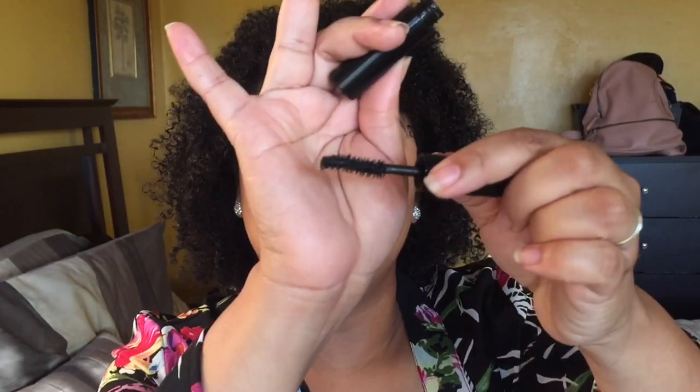This is all the letters, but I can tell you, this is the Hypnose Drama by Lancome. This is one of my favorite mascaras of all time. I really like it. I even love the curve on it. It's probably in my top three. Okay, this is a really good mascara.